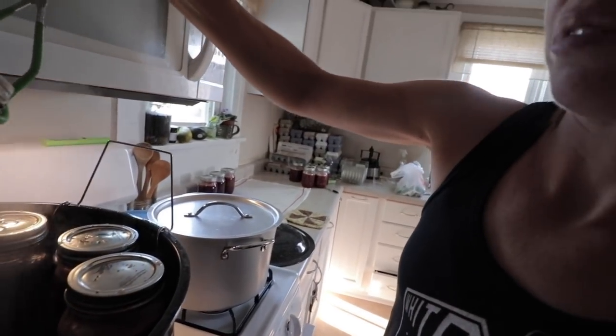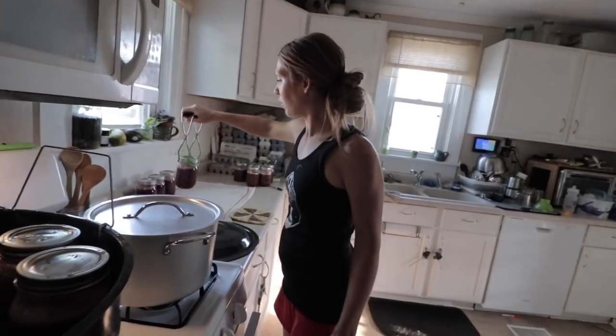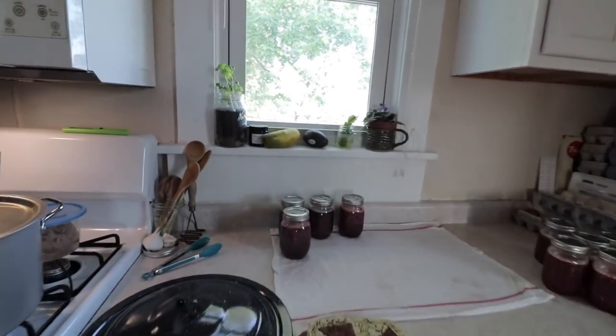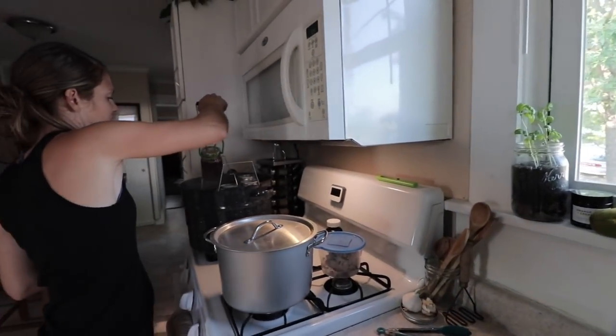So you can see I broke one jar. I don't know if it had a chip in it or what, but it busted. So I lost one jar of jelly.